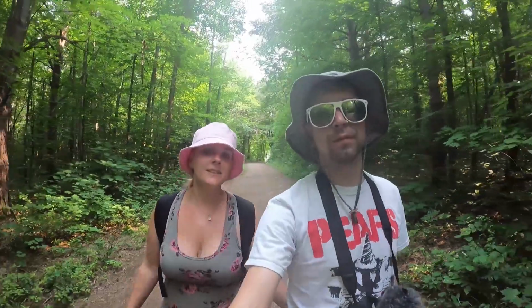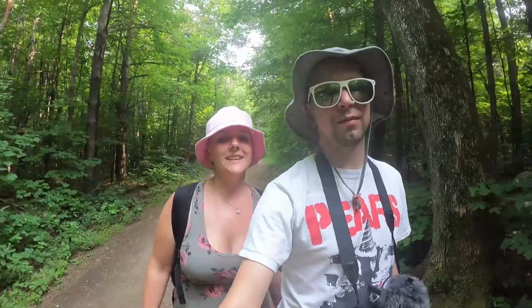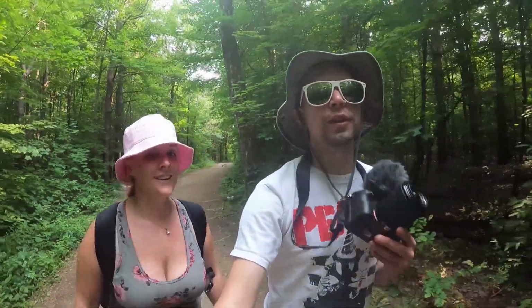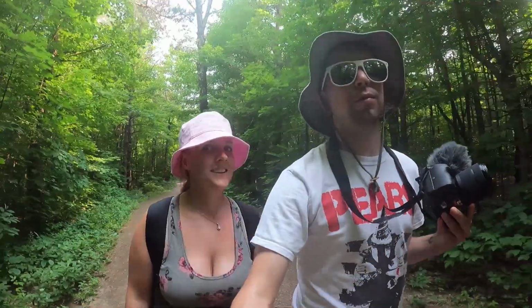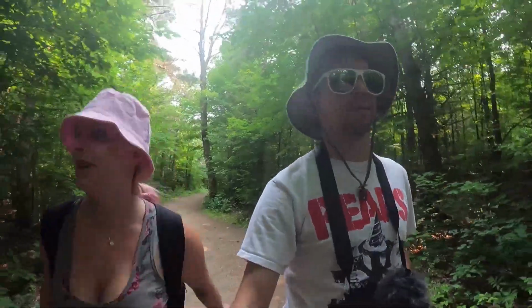Alright, so we have made it to our third and final trail of the day. It is the Skyline Trail, and I'm kind of excited because it's supposed to have some really nice lookout points on it. That's right. So we switched the lens out, no more 50 mil. We got the 28 to 70, and hopefully we can get some awesome views of the city. Yeah. Let's go.